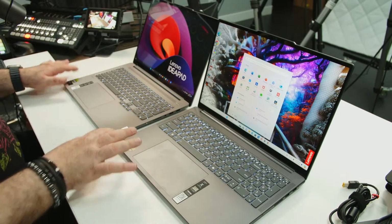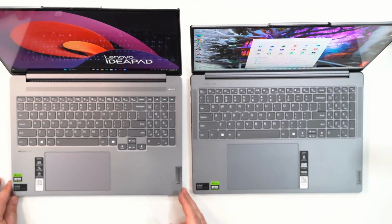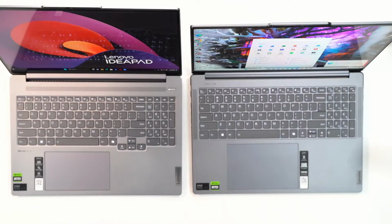These are the two. I just wanted to point that out because I know some of you might have been wondering what the differences are between the two. Here is one on the right and one on the left. And of course, very similar footprint. Let me know what you think about it in the comments.